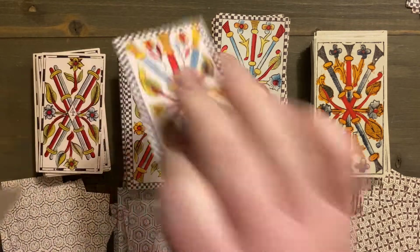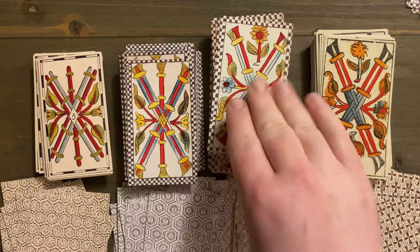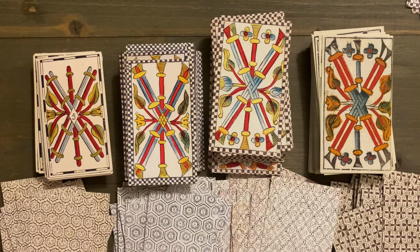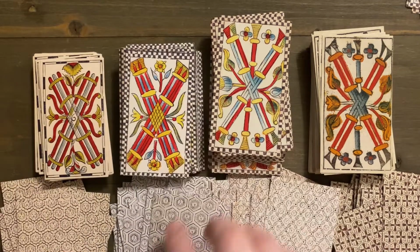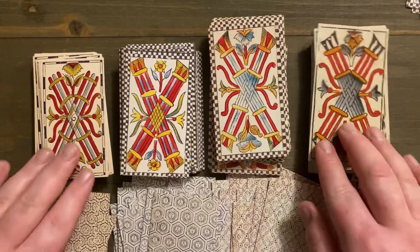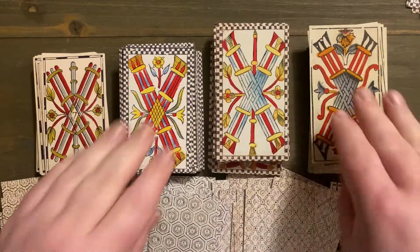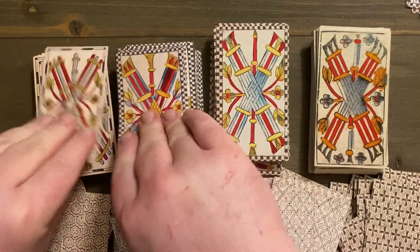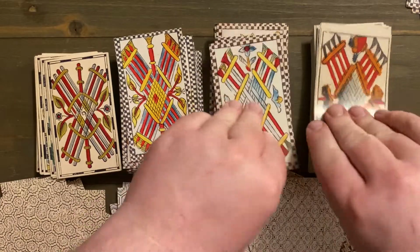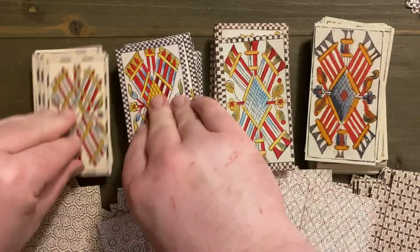Okay, so we're not going to look at every single one. I'm going to go through them fast, but fives, I mean, everything is very, very similar. Very cool. Okay, and so we're going to come up to the court cards, which I'm excited to look at.